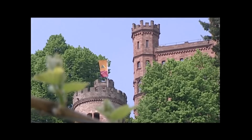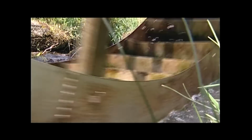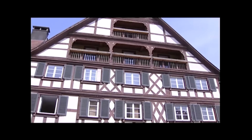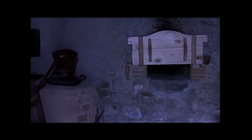The abundance of woods and waters slowly became the basis for the economic development of the area. Woodcutters would thin out the thick forest and raft the timber to the valleys. Around the dark forest, legends of witchcraft, elves and dwarfs grew. Did some of the Grimm brothers' fairy tales take place in the Black Forest? Who knows?